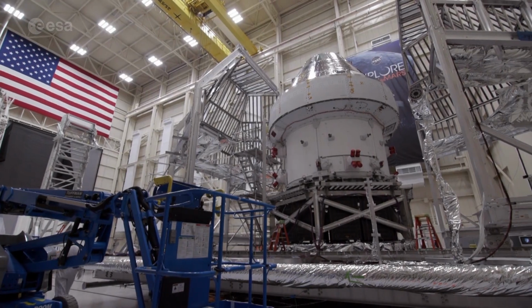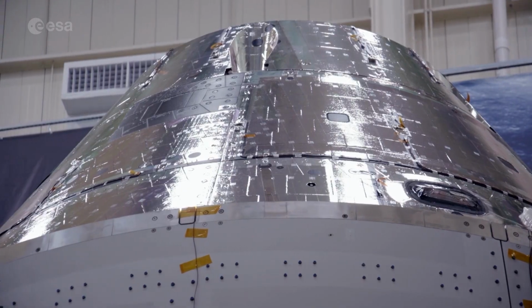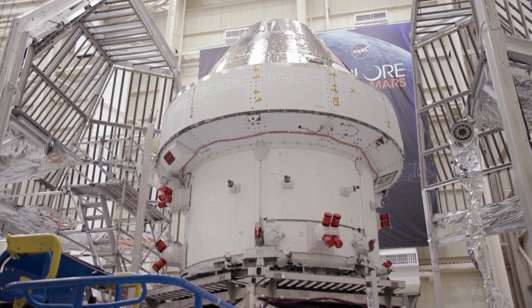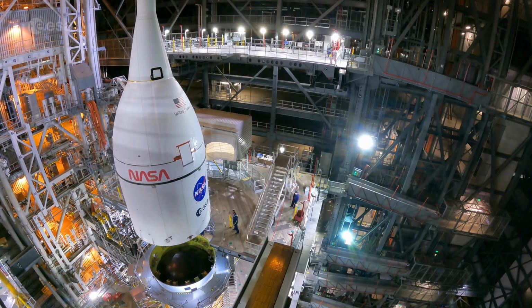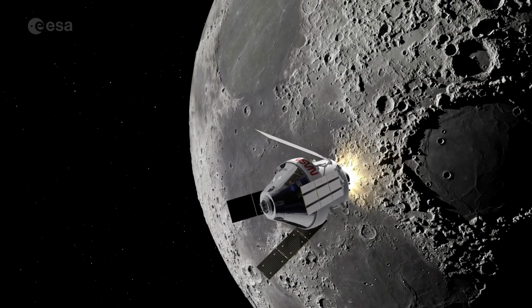ESA is playing a key role in NASA's Artemis program, which will bring astronauts back to the moon. The European Service Module, or ESM, will provide propulsion, power, and thermal control for the Orion spacecraft. When the first Artemis mission launches on an SLS rocket this year, ESM-1 will guide an empty spacecraft into orbit around the moon in a test of what's to come.